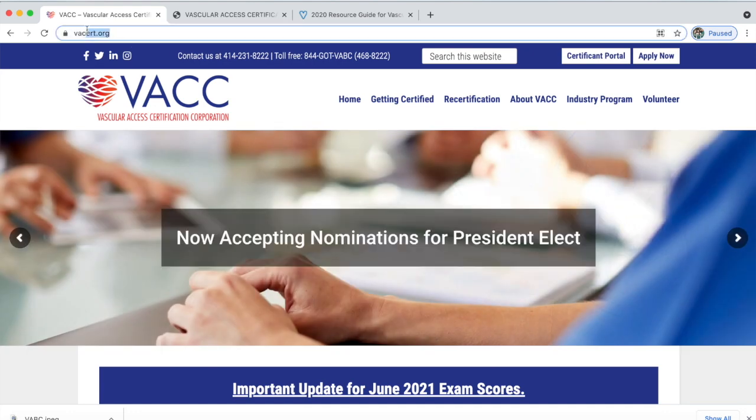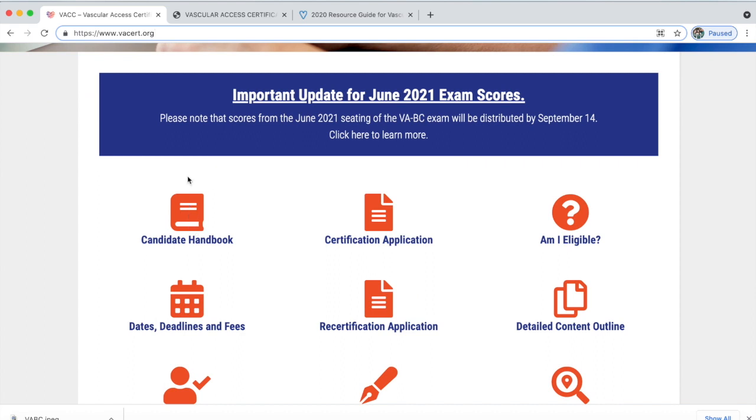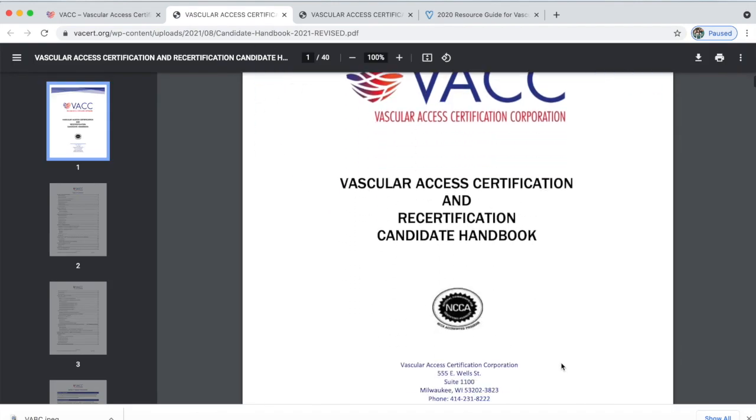For one, reading the candidate manual. The candidate manual is really going to go over all of the different portions of the exam. It's very broad. It's just giving you the different topics that are going to be covered. But I'll tell you what I think led to my success.